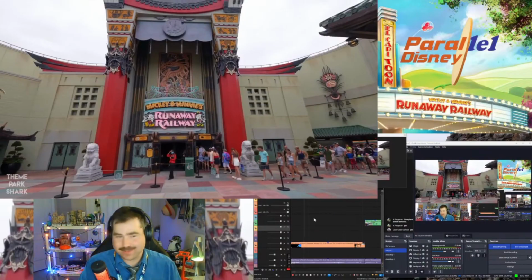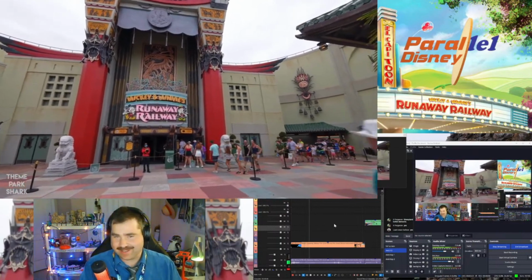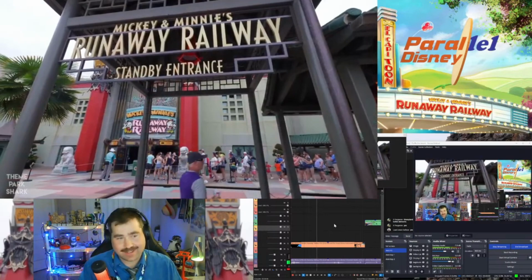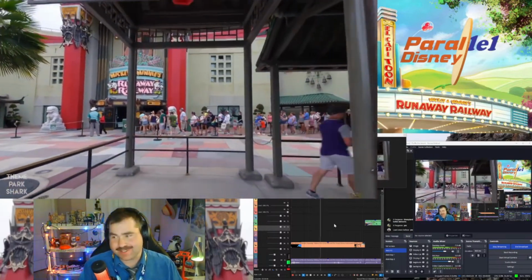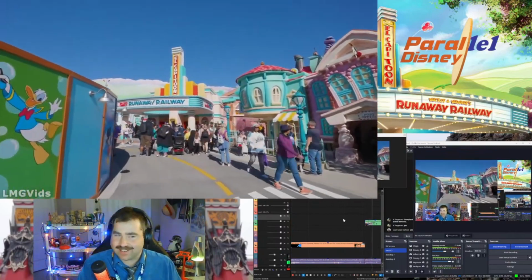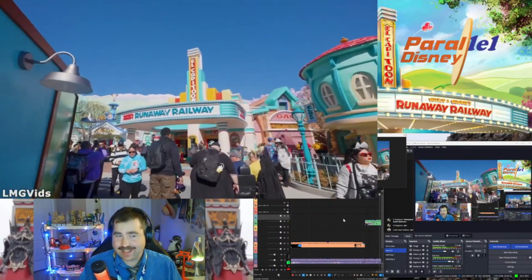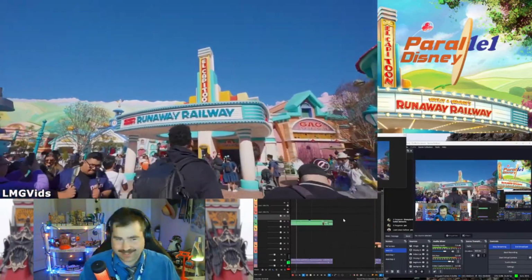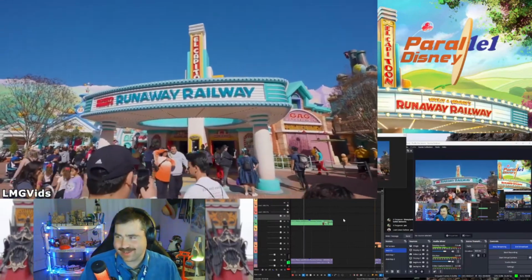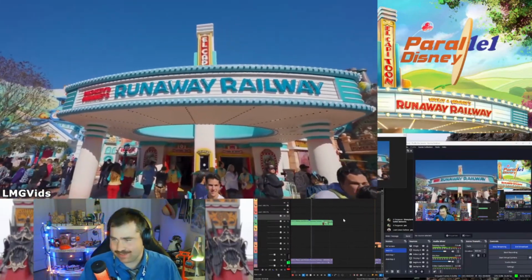At Hollywood Studios, you have the Chinese Theater, which in Los Angeles is just referred to as the Chinese Theater. In Disneyland, it's the El Capitan Theater, which is a Toon-ified version of the El Capitan, which is owned by Disney in Los Angeles. And it's quite interesting because in real life, both of these theaters are in very close proximity on the same Hollywood Boulevard.